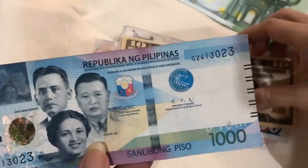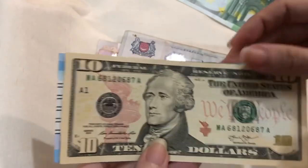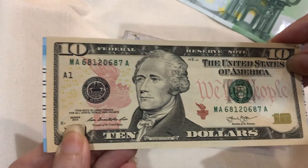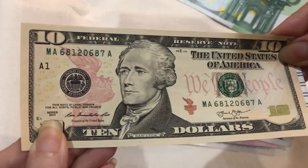The euro would fit without folding your bills. The US dollars, yes, it definitely would fit in. Quite similar in size, but the Philippine peso bill is wider.